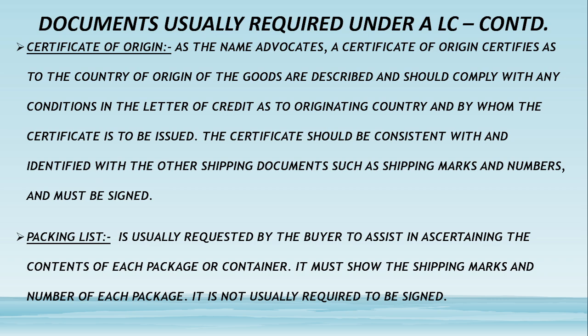Packing list. Packing list is usually requested by the buyer to assist in ascertaining the contents of each package or container. It must show the shipping marks and number of each package. It is not usually required to be signed.